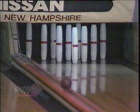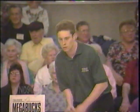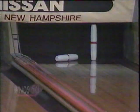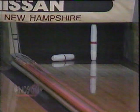Rob really needs some marks. Oh, big shot there, leaving the 6 pin. Needs to convert the single. Steve working on a spare. 6 fill and the diamond. Big shot for Rob here. It's been open every box in this game so far. Right on it for the spare. Big shot for Rob Berkiel. Keeps himself in the picture.